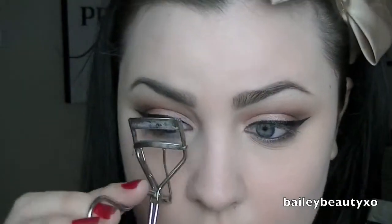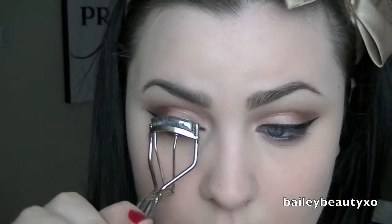Next, I just simply curled my lashes and applied some false lashes. The lashes I'm using are the Regal Lash by Sephora.